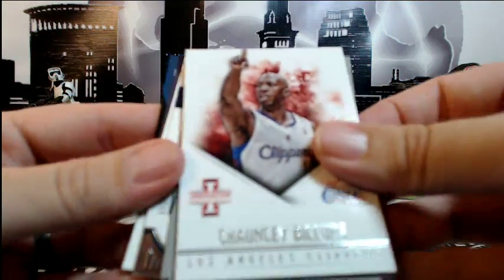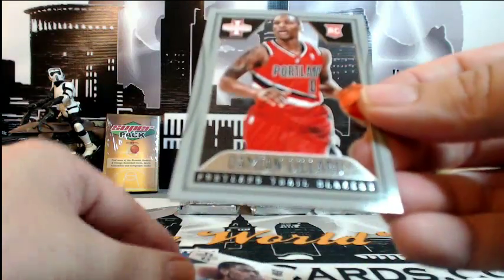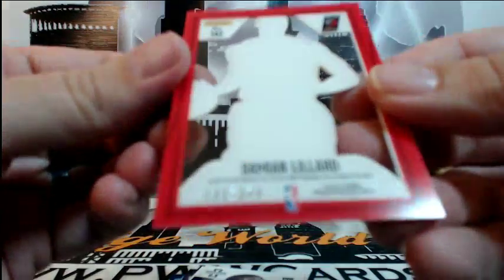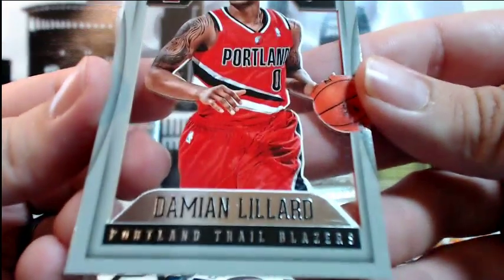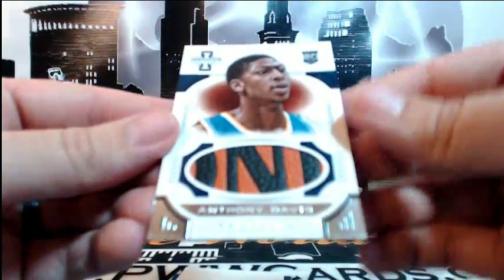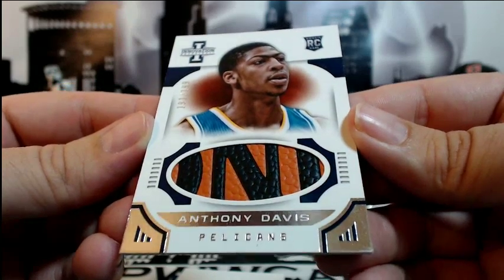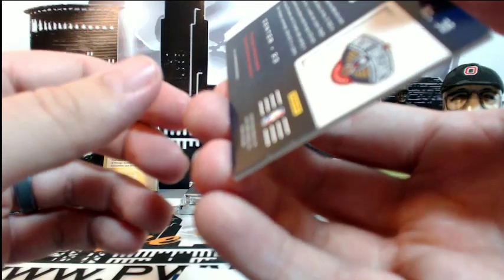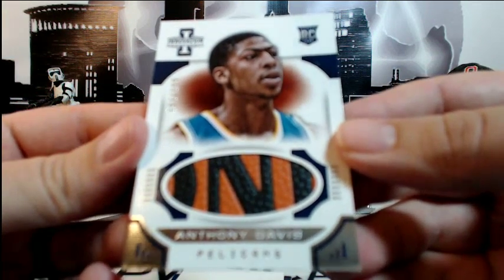Chauncey Billups base. OJ Mayo base. Then a Damian Lillard rookie acetate. That one is numbered 132 of 349, going out to Portland and Jeremy T. Congratulations, Jeremy. And then we have an Anthony Davis, 191 of 199, with another one of these basketball relics. Rookie basketballs going out to New Orleans and Jesse J.